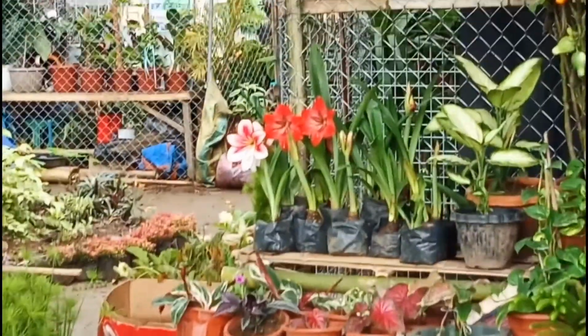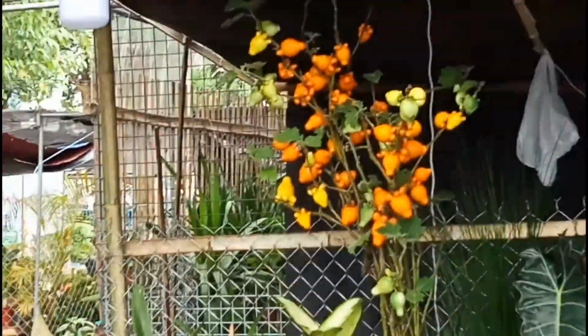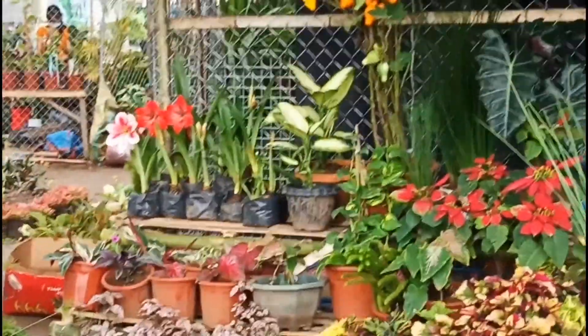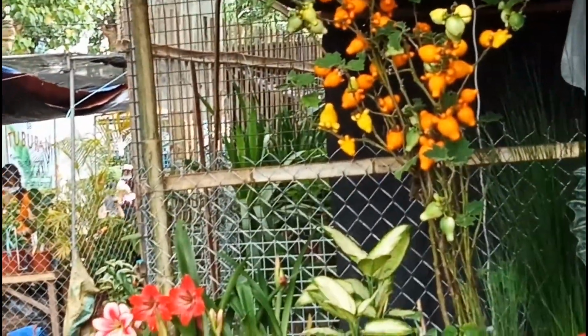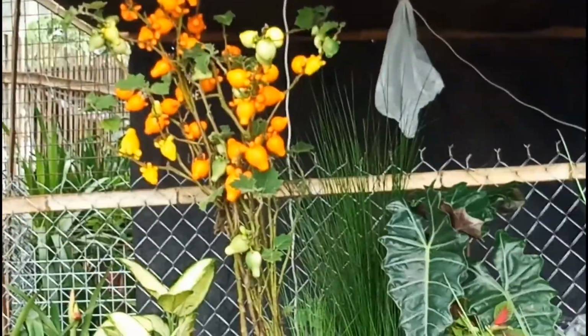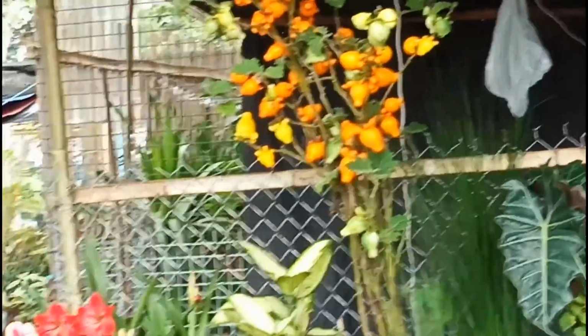We have here amaryllis and I don't know what this is. Oh, Mickey Mouse is a crossbred of tomato and eggplant.